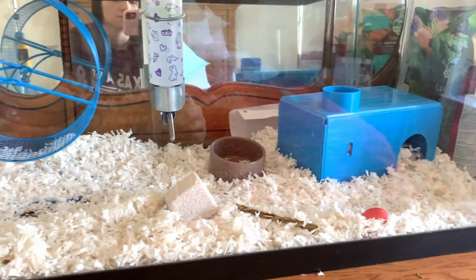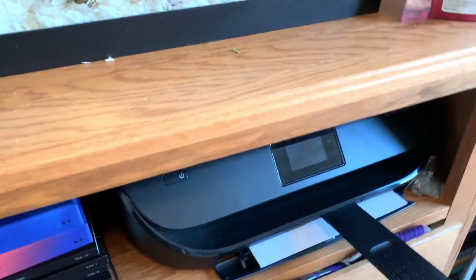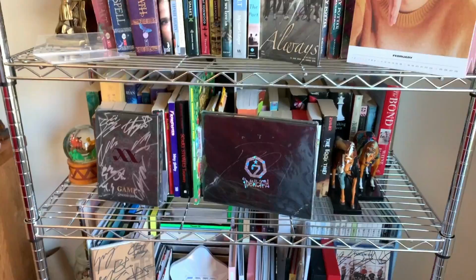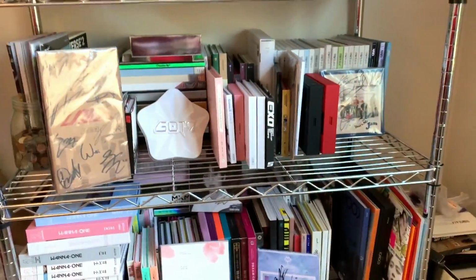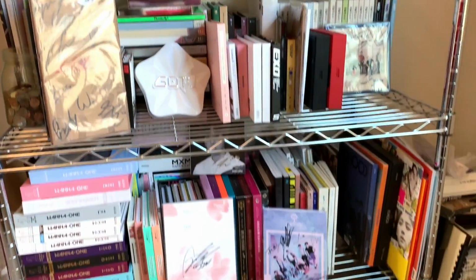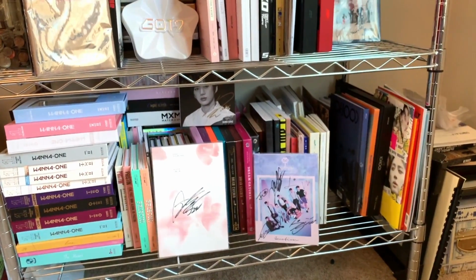This is where my hamster lives. It was daytime, so he was sleeping, but yes, he protects my albums. Nobody ever comes to our house to stay, so I use this guest room as like a second bedroom, except I never sleep in here. Then this is like where I keep all of my books, but I also keep Kpop albums here.